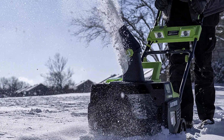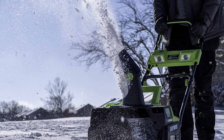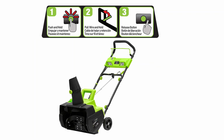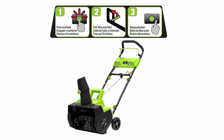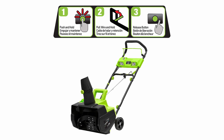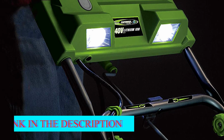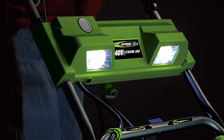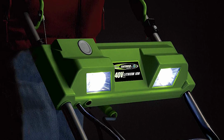The Earthwise Power Tools by ALM Cordless Electric Snow Thrower makes it easy to move 500 pounds of snow in just a minute. It is powered by an efficient 4Ah brushless motor that is quiet and planet-friendly. You can even move snow at night or before dawn, since this snow thrower has a built-in LED spotlight. Earthwise Cordless Electric Snow Thrower has several convenient features such as 2 LED spotlights, ergonomic handle, rear 6-inch wheels, and dual-blade auger.